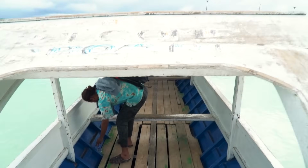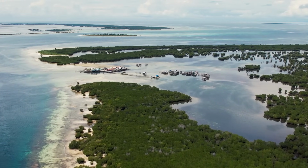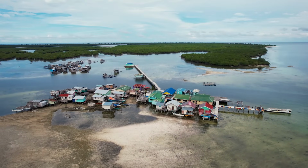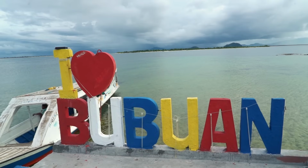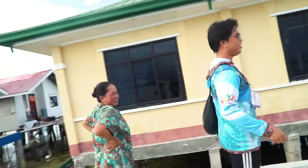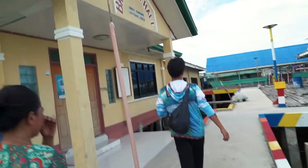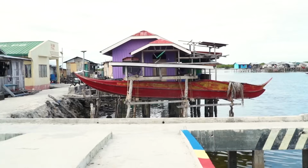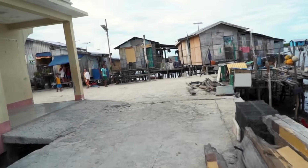Welcome aboard. I noticed that there was a floating community sheltered by Bubuan's lagoon, and Nash said we could go to check it out. After all, I've always been intrigued by life above the water. Hello. Take care. Hello, Mary. Wow, floating barangay. You want to go to school, sir? Go back to school. Hello.